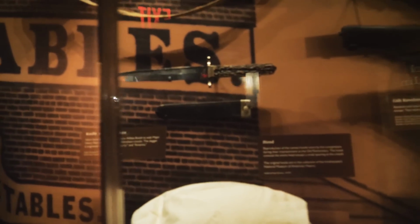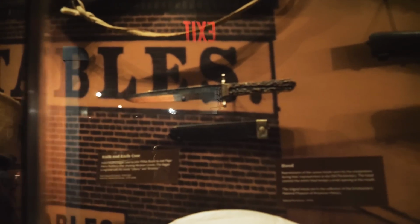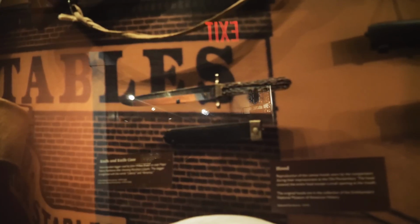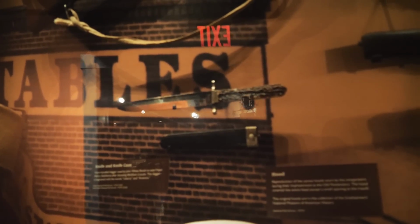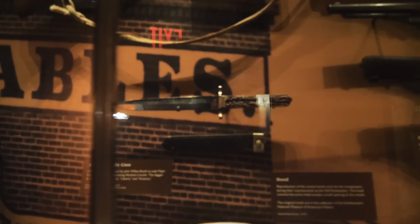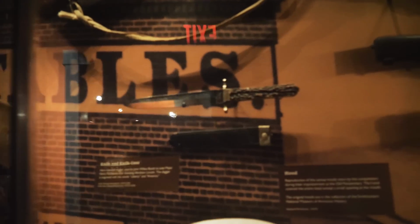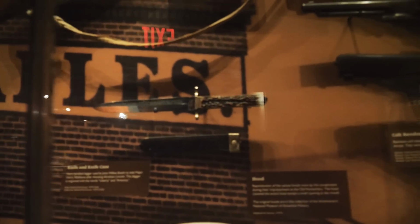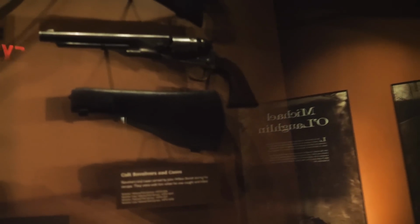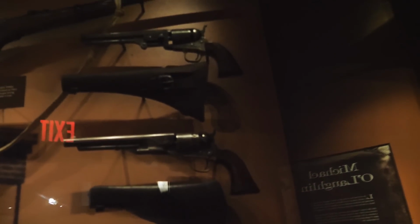Wow. And then this horn-handled dagger right here was also used by John Wilkes Booth. He stabbed a guy by the name of Major Henry Rathbone after he shot Lincoln. Has the words Liberty and America engraved in it. And then these are the revolvers that were carried by Booth during his escape. Wow.